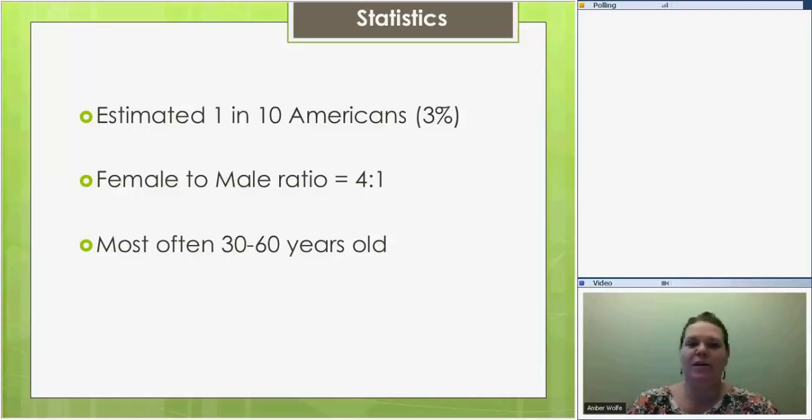Some of the statistics related to CTS. It is estimated that 1 in every 10 Americans has some form of carpal tunnel symptom. That could be pain in one person, it could be a tingling sensation, or even numbness. Some people have been known to report that they would be gripping a glass in the kitchen and all of a sudden their hand would just open and drop whatever they're holding because of that numbness, or their hands would just react to not being able to grip. Others report severe pain in the evenings or at nighttime. So lots of different symptoms in those 3% of Americans. The ratio is 4 to 1 for females to males.